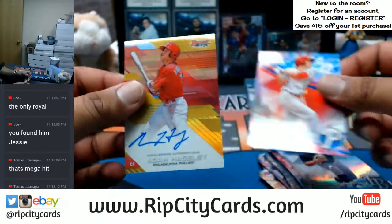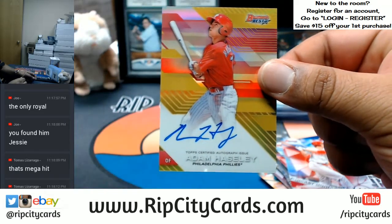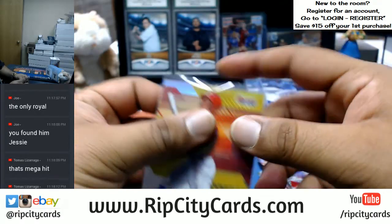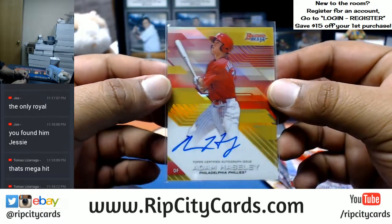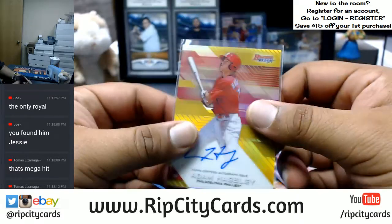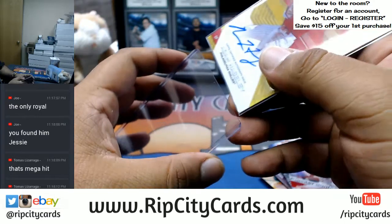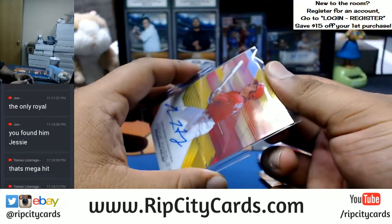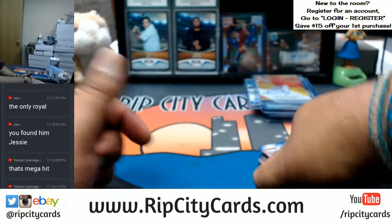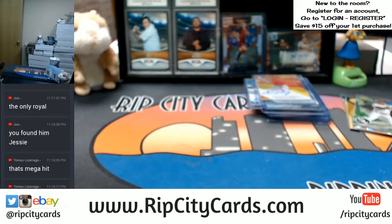Wow. That's a big one right there. A gold Adam Haseley for the Phillies. That is nice. Lower to 50. That is a nice card. That is huge. That's it for that. All right, one box left.